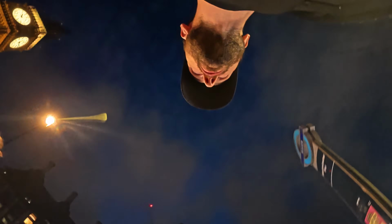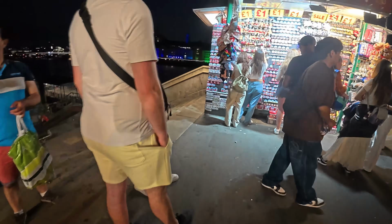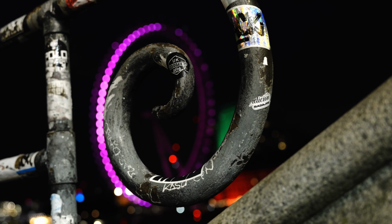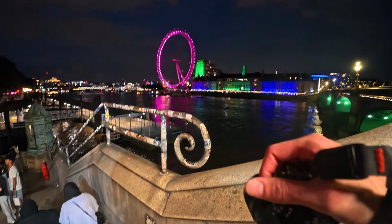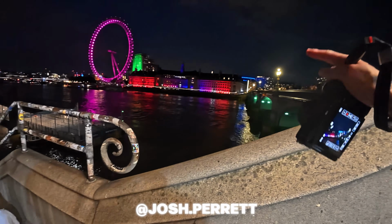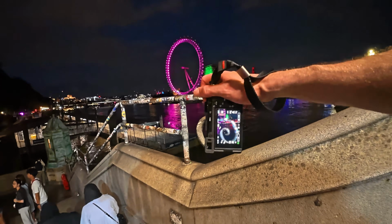So I've actually saved one of my favourite spots to last. I'll save the best for last here. We're gonna head down just around all these people here. And here it is, so you can get a really nice shot of the London Eye through this spiral. The first person ever that I'm 99% sure it was Josh Perrott who shot this when I was shooting up on Westminster Bridge, and he came down here and found this frame back in the day.